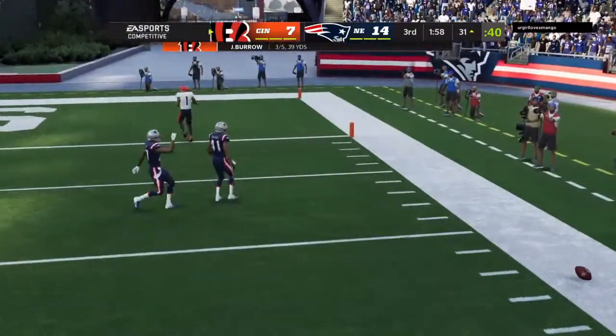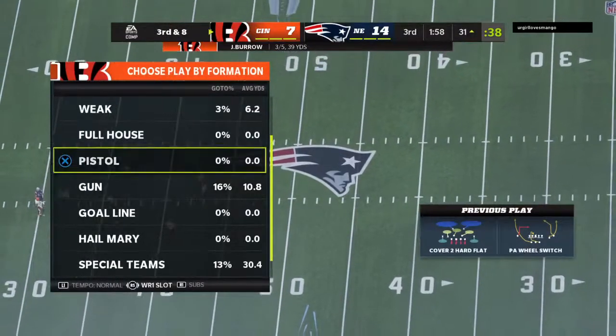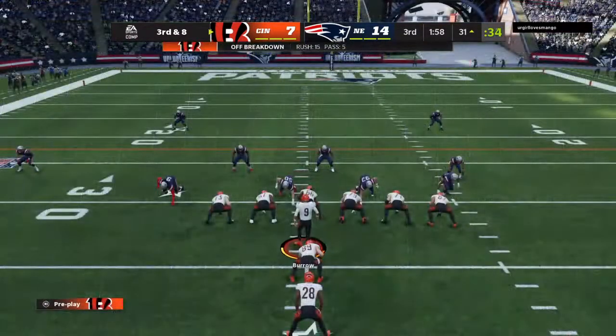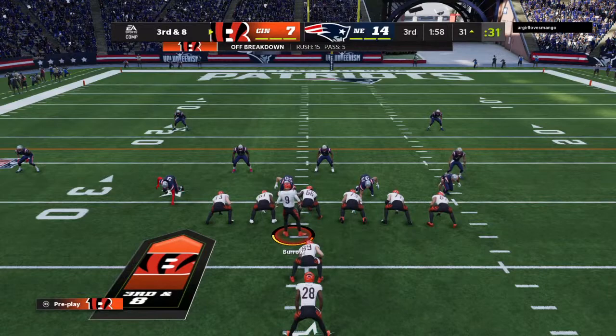And this one nearly intercepted. Boy, that would have been a great time for their first pick. But instead, it's 3rd down. They got to get to the 23 here on 3rd.